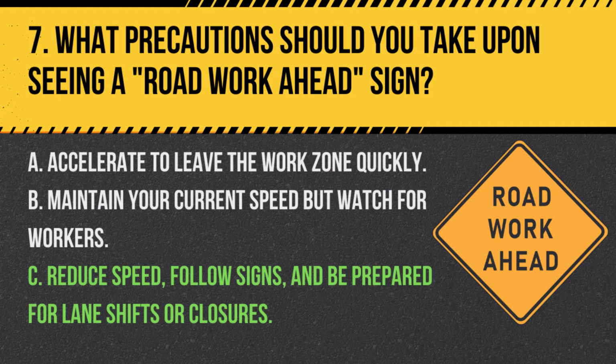Answer. C. Reduce speed, follow signs, and be prepared for lane shifts or closures. This sign indicates an active work zone ahead.